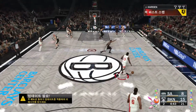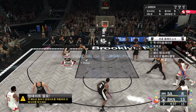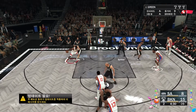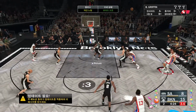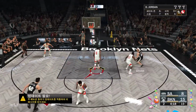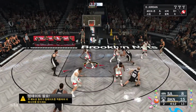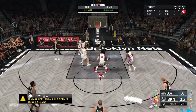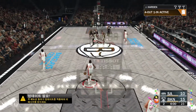Brooklyn leading by 7. Pass to Irving. Green left side. Shot clock at 6. Outside for Griffin. That doesn't go either for Griffin. Spurs trail by 7. And it's Parker in the corner. Duncan inside. Pass to Splitter. Duncan. Great positioning on the putback. That is really good work there on the offensive glass.